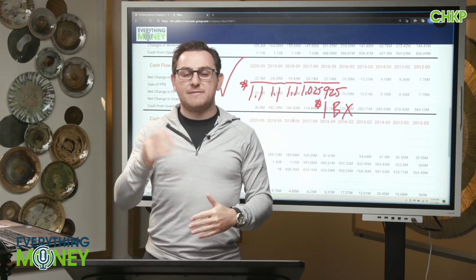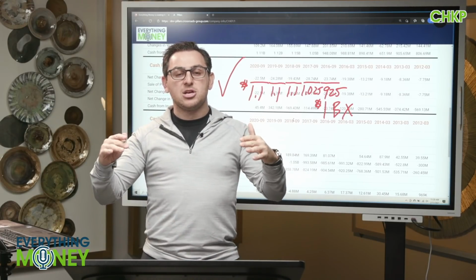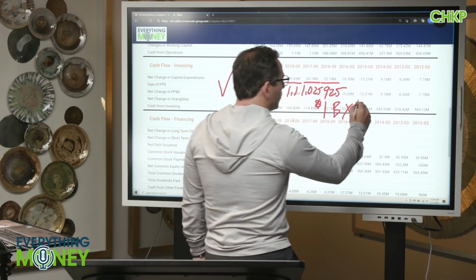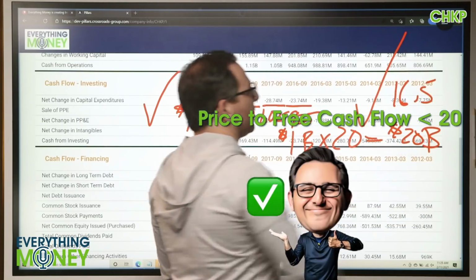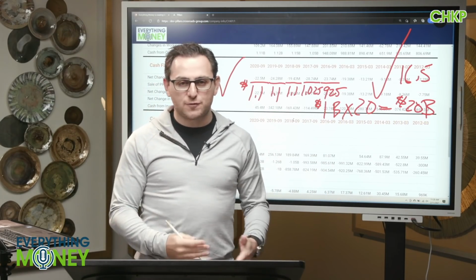So we pick a PE of less than 20. That doesn't mean 20, if it's below 20, you buy it. Since free cash flow and earnings should be the same, we want the multiple to be the same. So we multiply by 20. So we want this company to be under a $20 billion market cap. And it's currently 16.5. Check mark there. So we have a check mark on the free cash flow multiple.